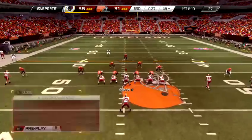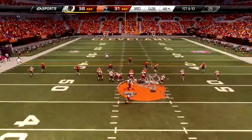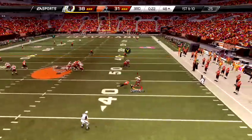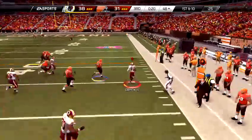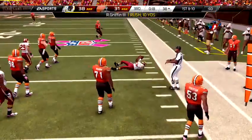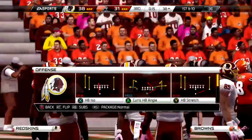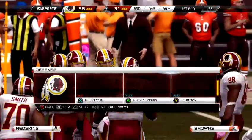They face first down. Play action. Getting away from the pressure. He's got a wide open alley. Keep the momentum on your side. You got a lead here in the second half. Nice play that time. You pick up the first down. Let's see if you can take advantage of it.